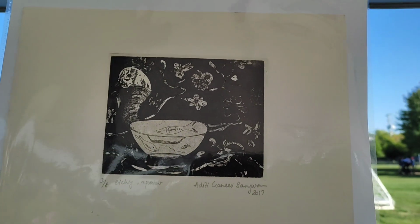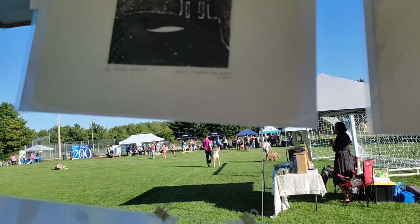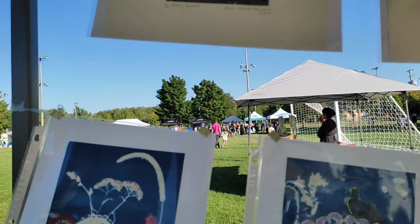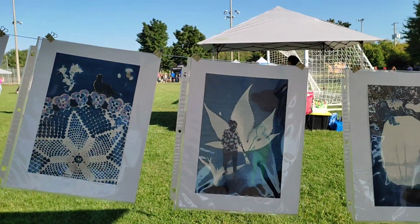engagement. A series of black and white etchings is also part of the show, along with cyanotypes, both pure as well as cyanotype with acrylic painting over them, from my series In Love with Fantasy.